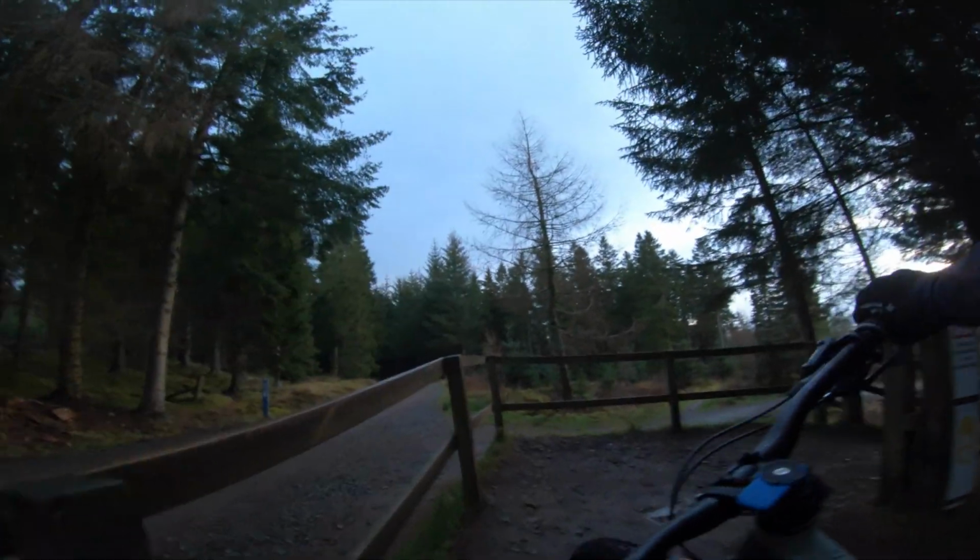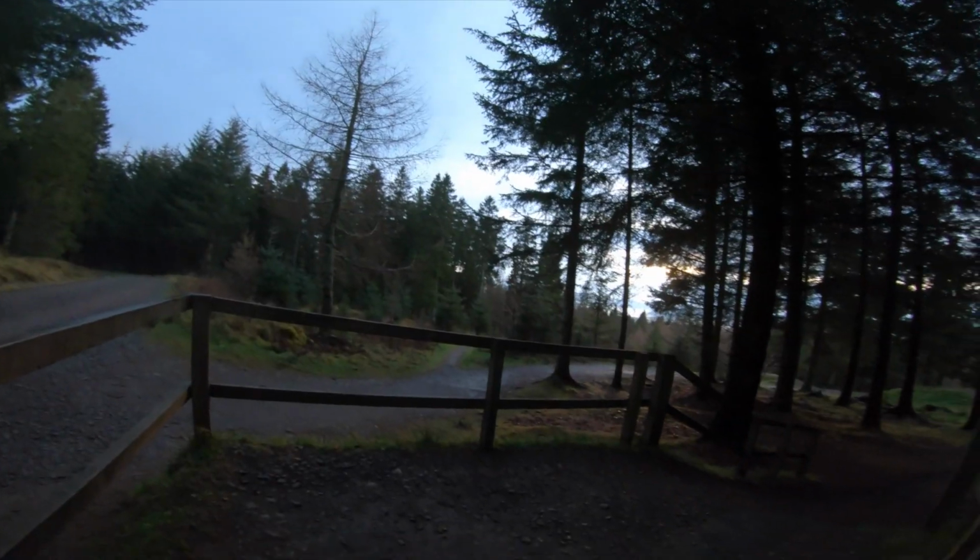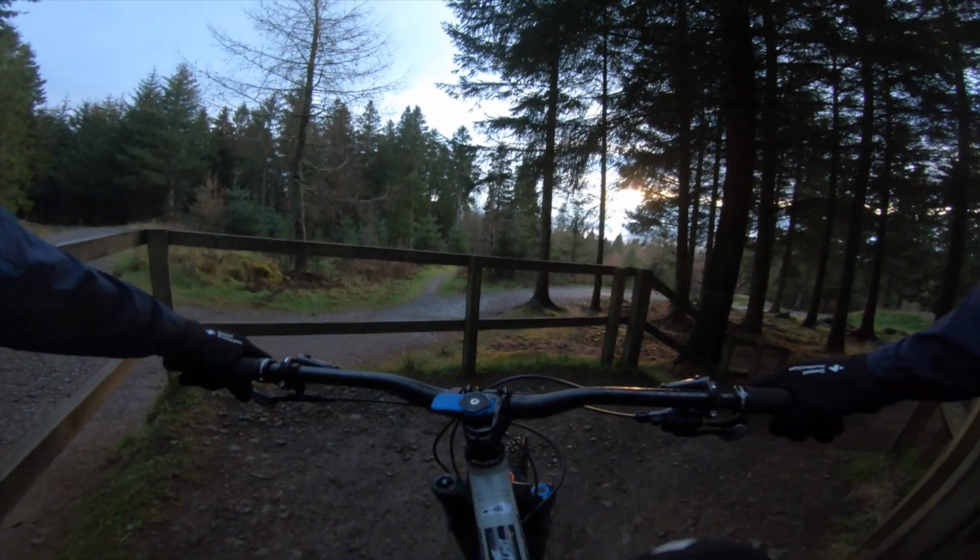Okay, GoPro's on. Gonna have a little roll through the jumps. Hopefully it's light enough. The sun's just starting to come out, if you can see that. It's pretty dark when I came up this morning.